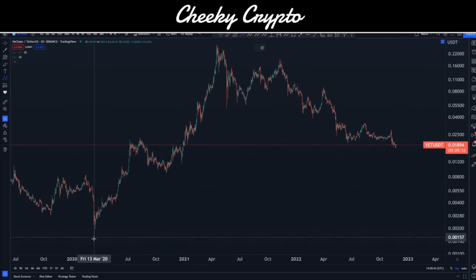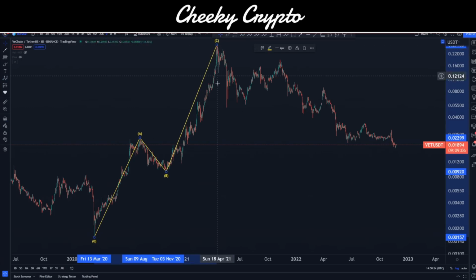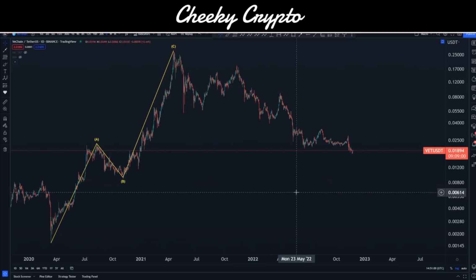Essentially on this side here, we failed to hit the 1.618 requirement for going impulsive. So instead we end up with this 3-wave corrective structure taking us up to those highs right up here in April of 2021. So it's 3 waves. Then coming down, we end up with this rather complex structure.